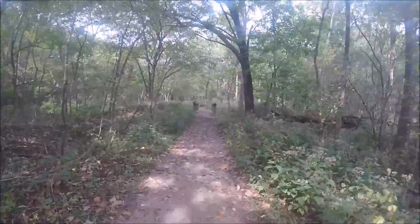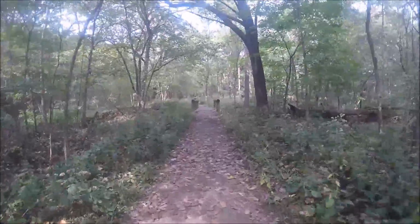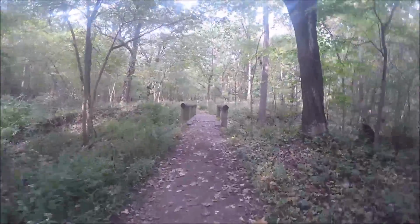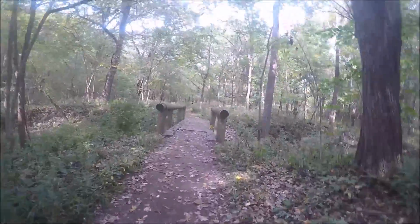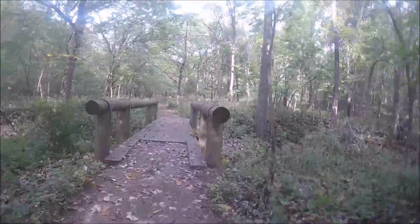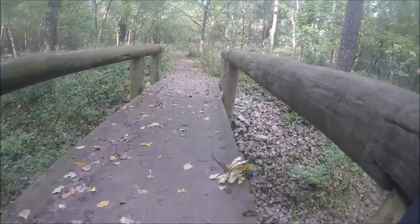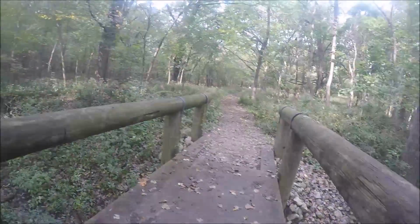Here we are coming back up to another bridge crossing. And this one has big logs for handrails. It's pretty neat. I don't think I've ever seen that before. And it's a concrete bridge. Oh, that's kind of cool.